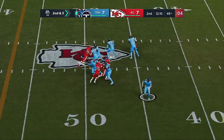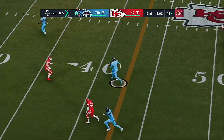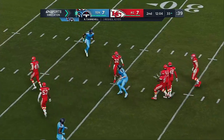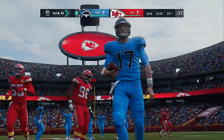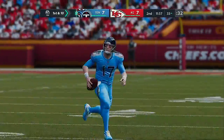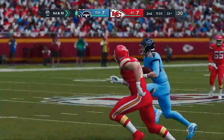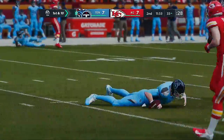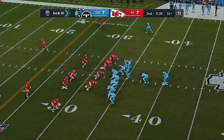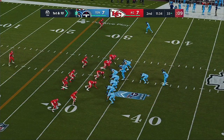From just shy of midfield, Tannehill dancing to his left. The escapability in evidence there is that one. Good for 15 and a first. Partner, as a quarterback, sometimes you just got to know when the clock has gone off in your head, it's time to go. Tuck it and get all you can. So they'll come up 1st and 10 now from the 33.